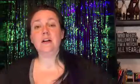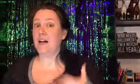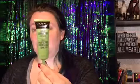So I hyper moisturize, because anytime you're sick, your skin's gonna lose moisture, because as you get sick, you dehydrate yourself. I am using the NYX Color Perfecting Primer. This neutralizes redness. It's in a green tint. I really like this one. You just need a teeny tiny little dot of it.